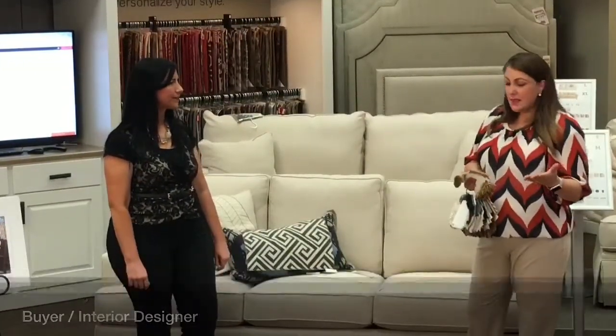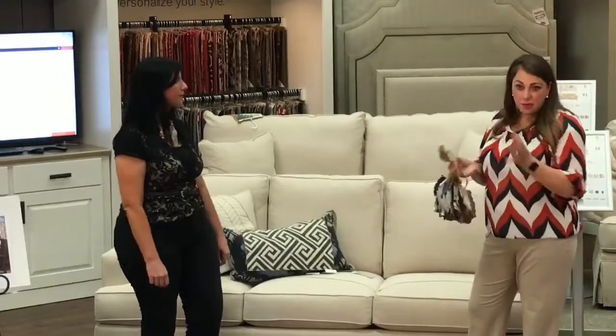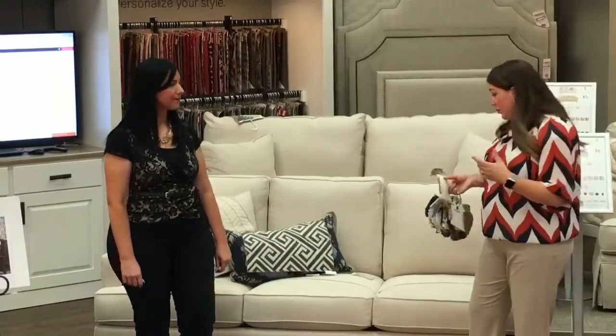But again, it's something fun that if you like, oh, I love cording and I love fringe, mix it up. Maybe your back pillow has your fringe and your other pillows have your cording or your welt. So it just gives you some really great options. Or if you just want something more clean and simple, you can just do it plain. So again, it just gives you some great options, which shows that there are so many options.